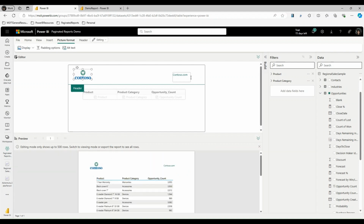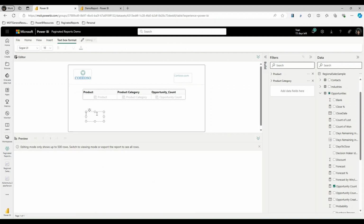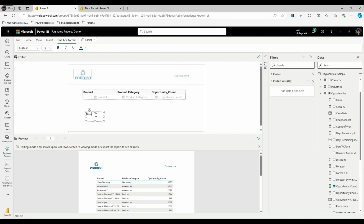This looks okay. I'm going to reposition this as well. Now, in the body of the report, I want to add a text box, which just is a note for anyone looking at this report that small and medium businesses are not included.